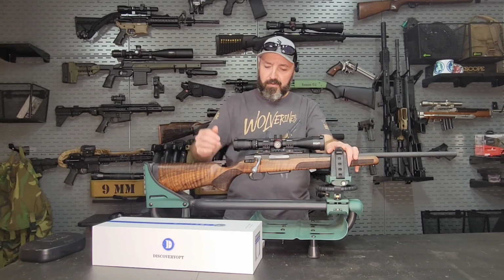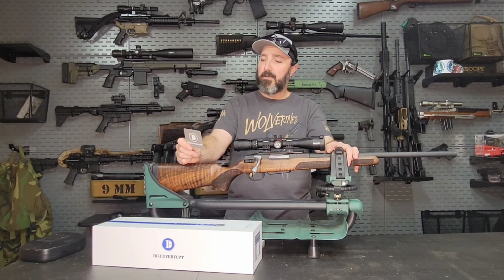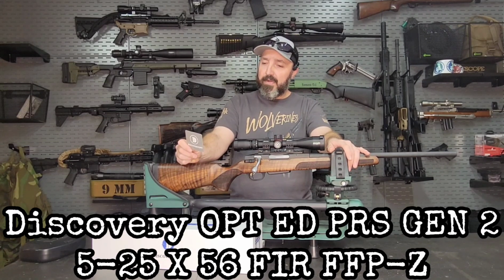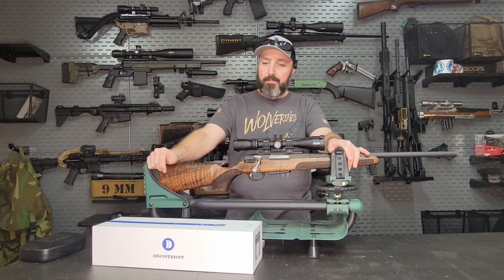If you look down here in front, you'll see a box from Discovery OPT. I'm going to read the specs to you off of this card. The scope that we will be reviewing today is the Discovery OPT ED PRS GEN2 5 to 25 by 56 FIR first focal plane Z. Wow, that's a mouthful. That is a really big title for a scope. It's kind of ironic because the scope we're talking about today is a really big scope.